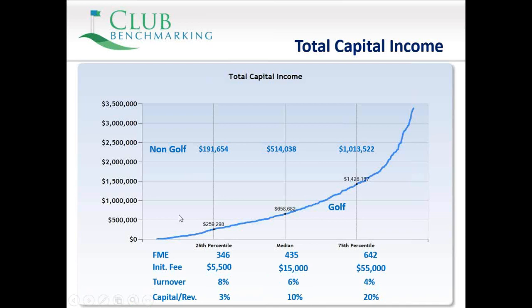And then if we look at some of the attributes of these clubs, it's again probably not surprising, but what you see is, it's generally the larger clubs, pretty intuitive, create higher amounts of capital income. So if you look at full member equivalents, it scales pretty much up the curve. Interestingly, there certainly is a correlation between initiation fee and the amount of capital income a club derives. Now, there's not always a correlation between initiation fee and size of club, right? Because there are some very small clubs that are very exclusive and have very high initiation fees.